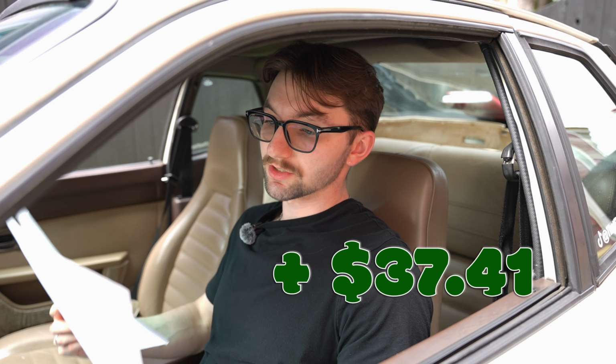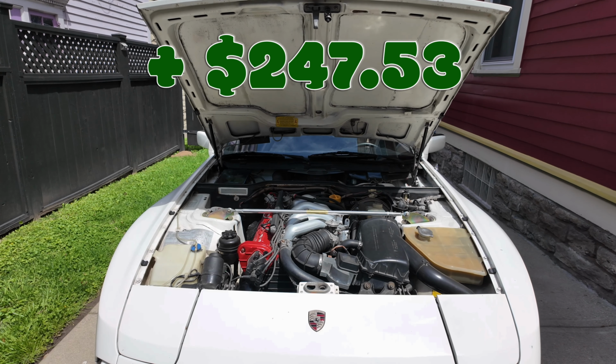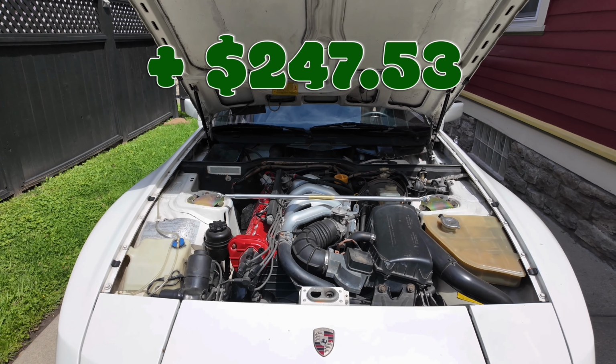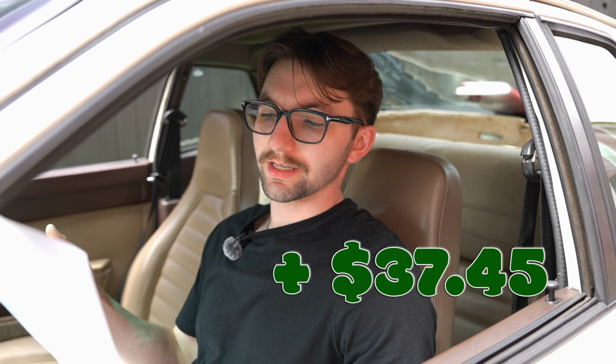Then for $37.41, I went ahead and put some new power steering fluid in. I recharged my AC, and then I also filled it with a quart of oil. Then I spent $247.53 for a new alternator, the belt, and a power steering belt. Then I spent $37.45 for exhaust manifold gaskets and some other seals.